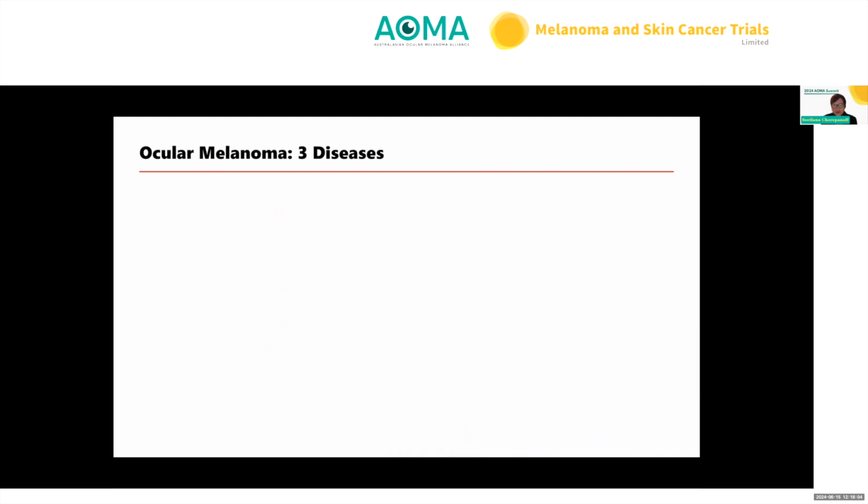So when we talk about ocular melanoma, there's actually 3 different diseases. The first can affect eyelid skin. So that's a cutaneous skin melanoma that you would get anywhere else in the body. The next is the one that affects the conjunctiva. That's a mucosal melanoma. And the other one is the one that affects the uvea. So that's a uveal melanoma. So if you ever get confusing information when you search ocular melanoma, that's because there's 3 different diseases.